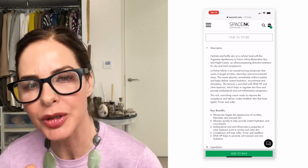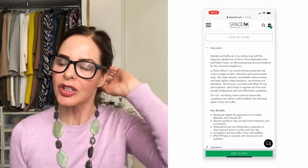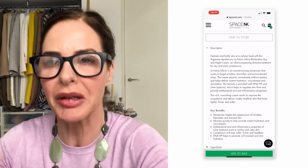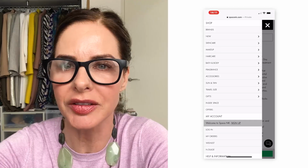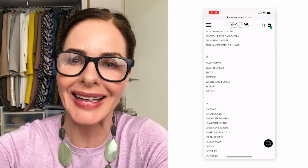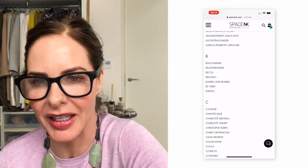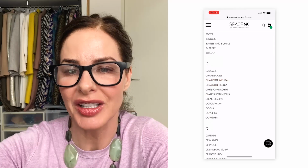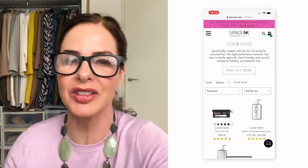There's something incredible about this cream. I can't describe it to you. If you're somebody who uses Creme de la Mer and you spend that much money on a cream, go for this instead. Just try it. Okay, let me just go now to a brand because we are in expensive land here, Space NK. So if you're here with me, then you know that it's not going to have many high street things. Colour Wow, let's talk about Colour Wow.